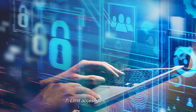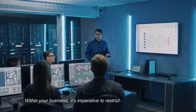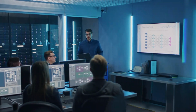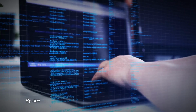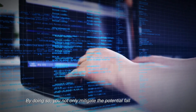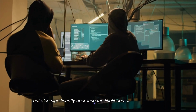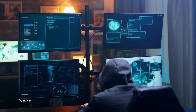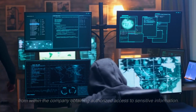7. Limit access to sensitive data. Within your business, it's imperative to restrict the number of individuals who have access to critical data to an absolute minimum. By doing so, you not only mitigate the potential fallout of a data breach, but also significantly decrease the likelihood of malicious actors from within the company obtaining authorized access to sensitive information.